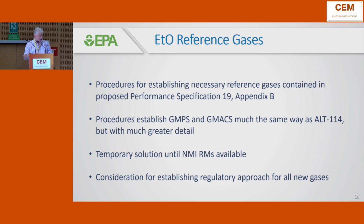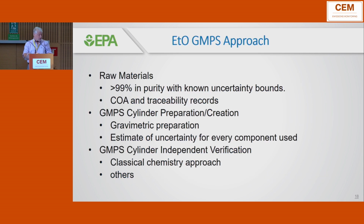But what is most important is that this is a path forward for other gases of interest, particularly the compounds that are on the Clean Air Act hazardous air pollutants list. If you're familiar with that, it's like 189 compounds, the majority of which are organics. EPA is moving towards regulating these on an individual basis. So this is a solution.